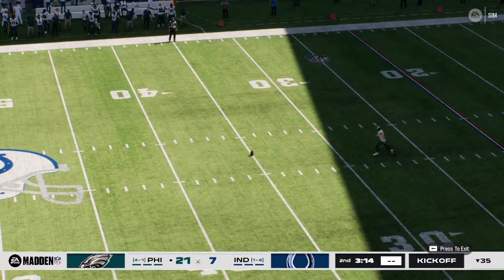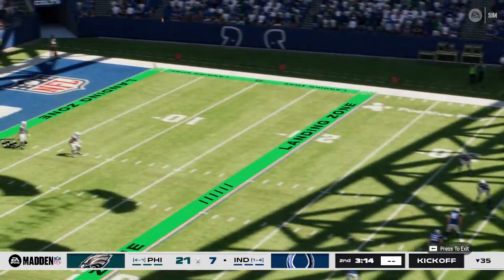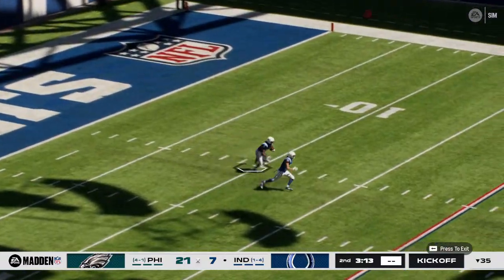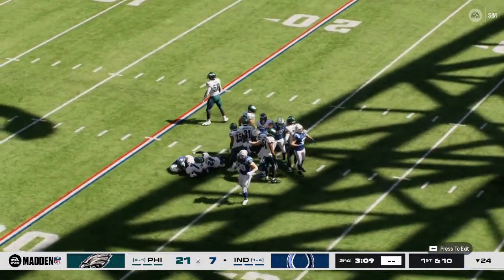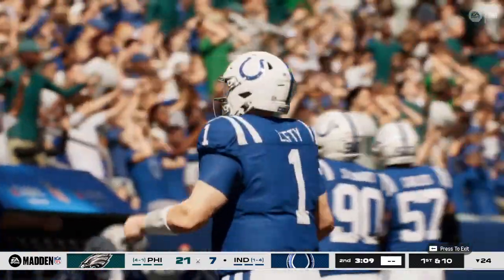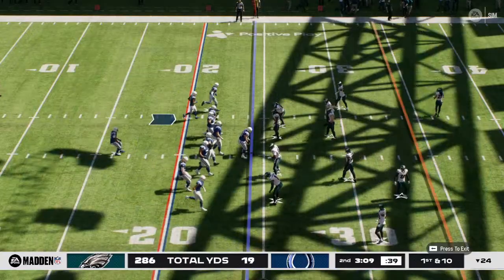Now after the touchdown, here's Elliott on to kick it away. And he won't quite make it to the 25. The Colts set to take over here offensively.